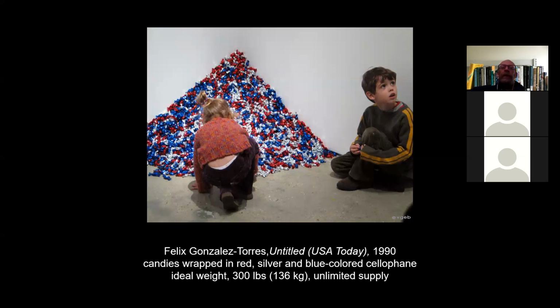How much are you really learning about the world, and how much do you really understand about what's going on as a result? So that's another thing that I think would differentiate Felix Gonzalez Torres's work from Tirvanidja's. It has a kind of darker, more critical edge.